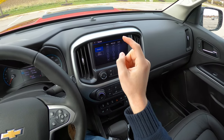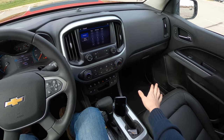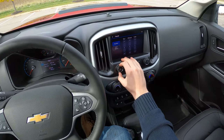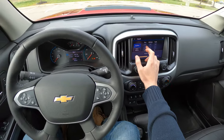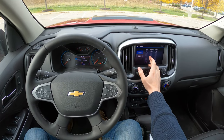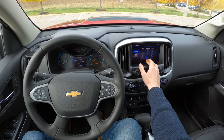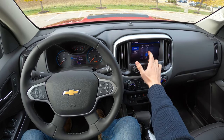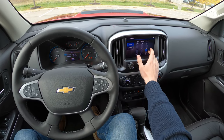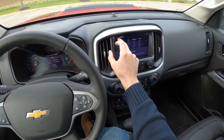In the Colorado, you've got bass, mid-range, treble, and your standard front, rear, left, right fader and balance. I should point out, this is not the Bose 7-speaker system, this is just the base 6-speaker audio system that comes in the Colorado. So let's sample the bass, mid-range and treble. No other sound settings in there.